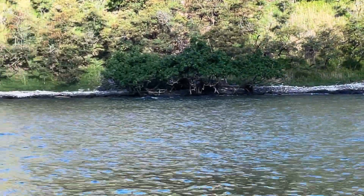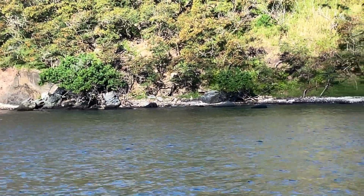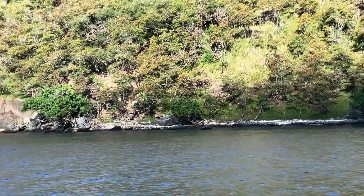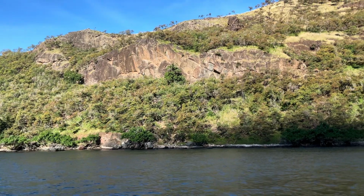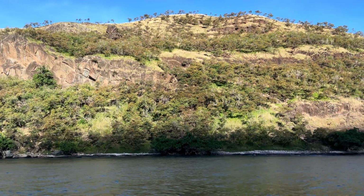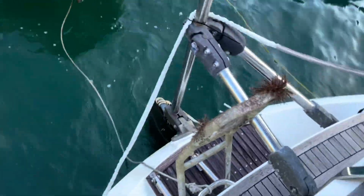According to the chart, there's coral under here, so I'll have to go snorkeling. We were actually anchored in sand, nowhere near the strip of coral by the side there, but it certainly sounded like an interesting place to go snorkeling. And I definitely need to clean that ladder.